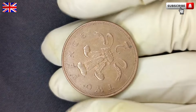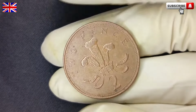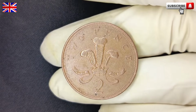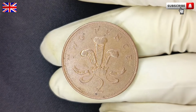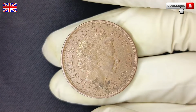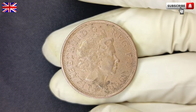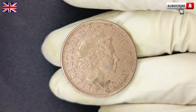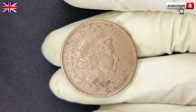The rarity stems from what lies unseen: the coin's composition and its extremely limited mintage. Prior to 1992, 2-pence coins were struck in bronze, a rich alloy of copper, tin, and zinc. But rising metal prices led the Royal Mint to switch to copper-plated steel in 1992, a change that subtly altered the coin's weight, magnetic properties, and overall feel. Now here's where it gets interesting.